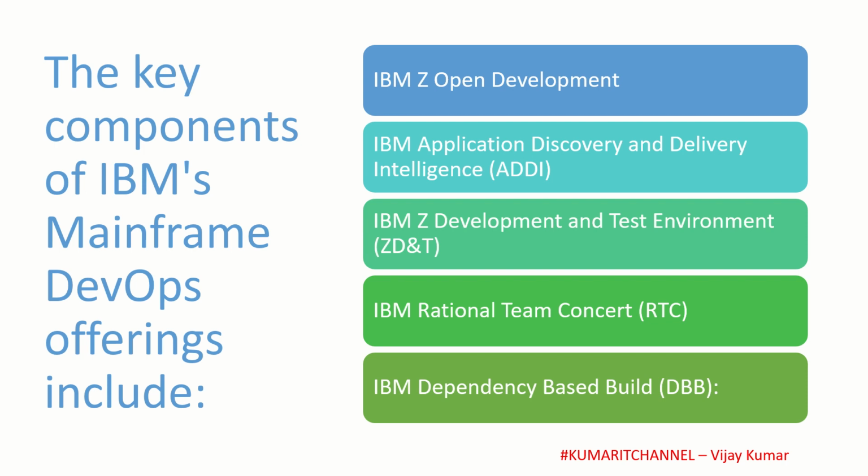When we talk about IBM Z Open Development, it's an IDE that works with source code management systems like Git. It can integrate with Jenkins and Jira to develop, test, and deploy mainframe applications, right? So it's an integrated development environment that can easily integrate with Jenkins and Jira. Okay, and then next, the IBM Application Discovery and Delivery Intelligence. This tool provides insights into the mainframe application development process, allowing organizations to optimize their DevOps workflows, right?